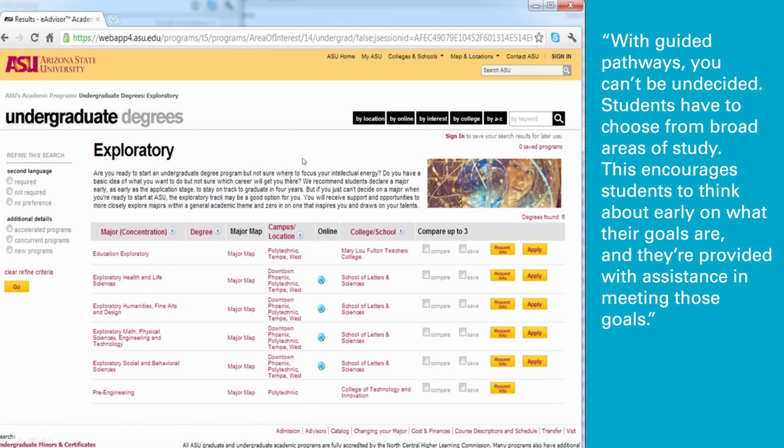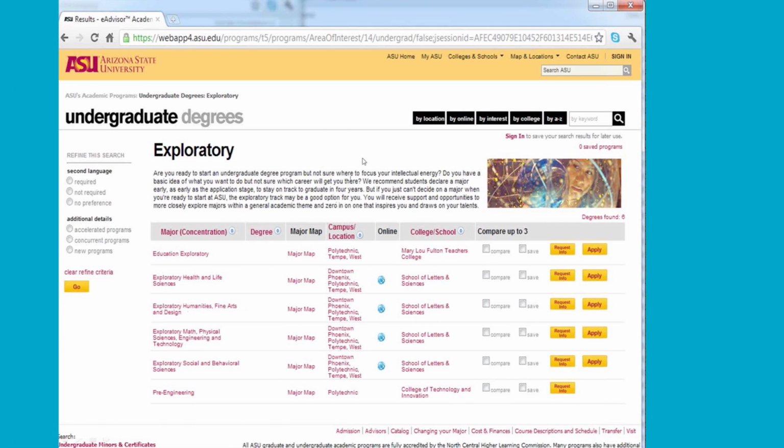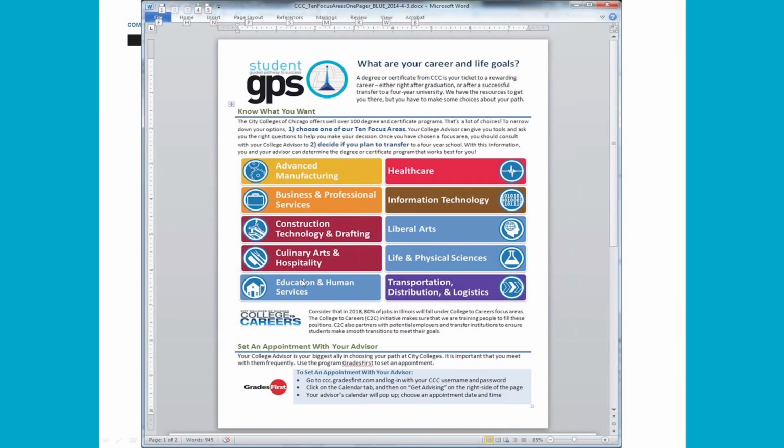But this really encourages the students early on to think about what their goals are, and they're provided with assistance in creating those goals. Here's an example from the City College of Chicago, where entering students are now required to choose one of 10 focus areas, each one geared toward one of the key areas of occupational demand in Chicago and the region, each one having an exploratory piece as well as default maps both to jobs and to transfer opportunities in the particular field.